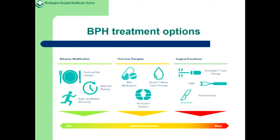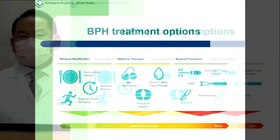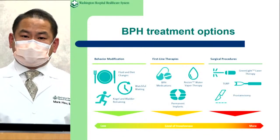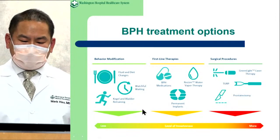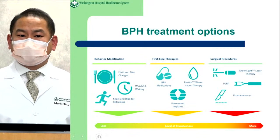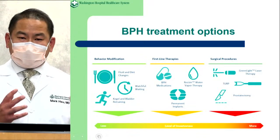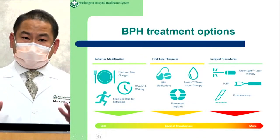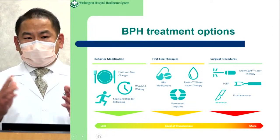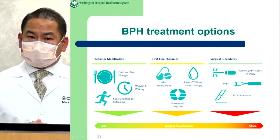So now we'll go over the last section of the talk, where we're talking about BPH treatment options. And there's a huge spectrum here. We can go from what's called watchful waiting, making sure that everything in the lifestyle is as optimized as possible. And then there are first line therapies, where we're talking about medications and potentially some of these minimally invasive procedures. And finally, there are more aggressive surgical therapies.